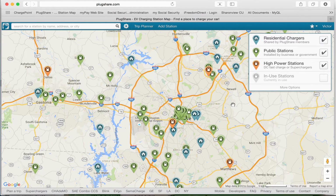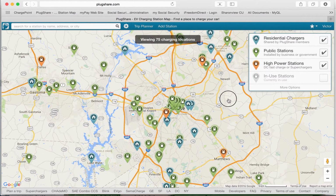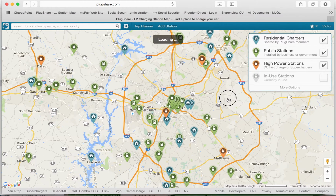And it's very easy to do. As a matter of fact, oftentimes I will go out of my way to look for a charger, and after I drive so long and I get to the point where it's obviously not worth it, then I will just stop looking. And that's the end of it.